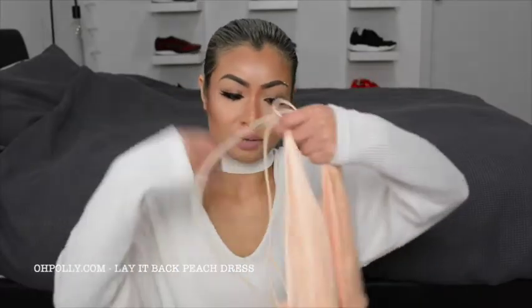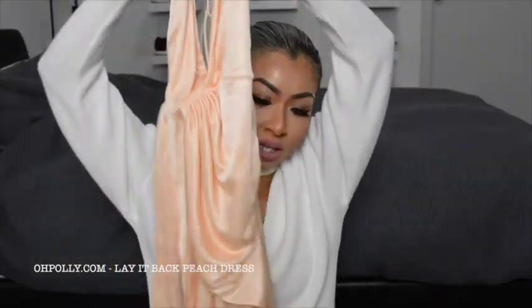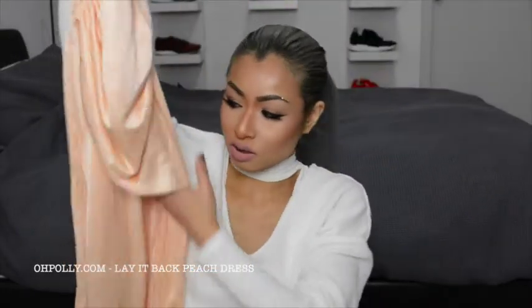I'm going to show you guys a few things that I purchased from online stores and whatnot in person. I got this from Ohpolly, and it's one of those really pretty satin type dresses. Look how amazing it looks on camera. It's such a beautiful material, and it's really, really high up there, so when you sit down you sort of gotta be careful, because if you don't sit properly or cross your legs, people might see your underwear.